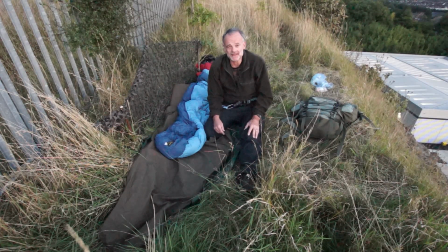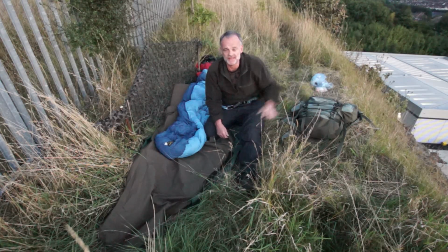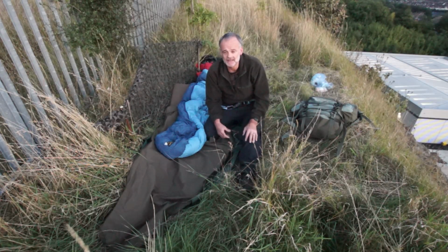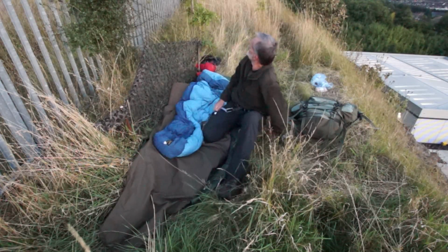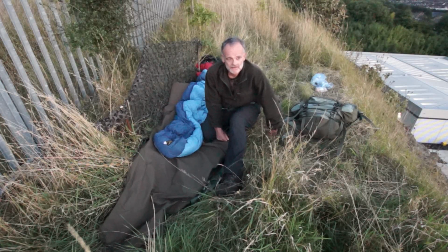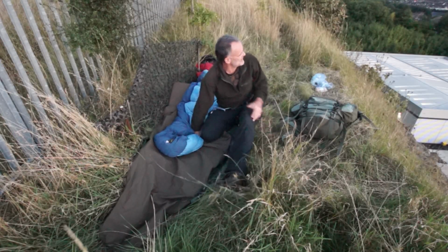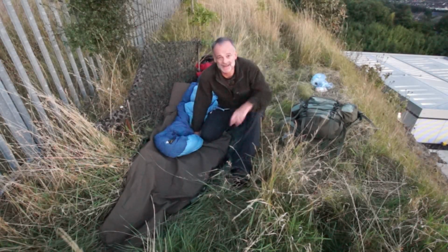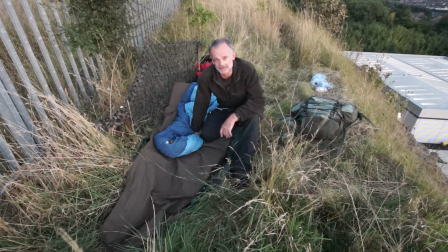Light's beginning to fade, so I'm going to wait till it goes dark, do a bit of photography then. I'm going to see what the cityscapes are like at night time when all the street lighting comes on. I did see a moon earlier, only half, so if that comes out, I don't know where it's gone. If that comes out again, I'll have a go at photographing that. So I'll come back to you in a bit.